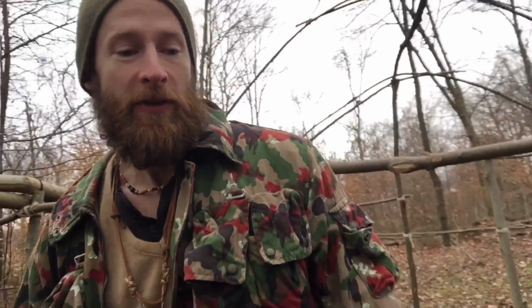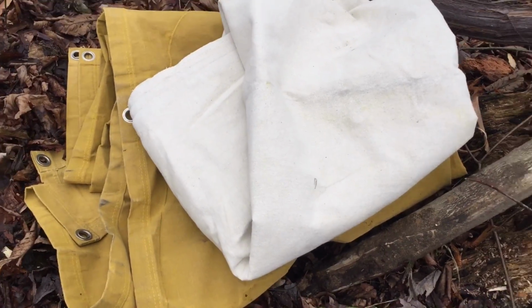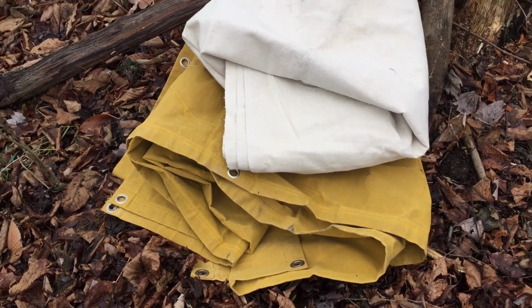We've got some tarps with us. This is just a canvas drop cloth. I'm not sure the size, it's pretty decent. And then I've got a 5x8 canvas tarp. In addition to those two tarps, we have some plastic drop cloth that we're going to be using for the roof, and we've got a couple shelter halves in the Jeep.